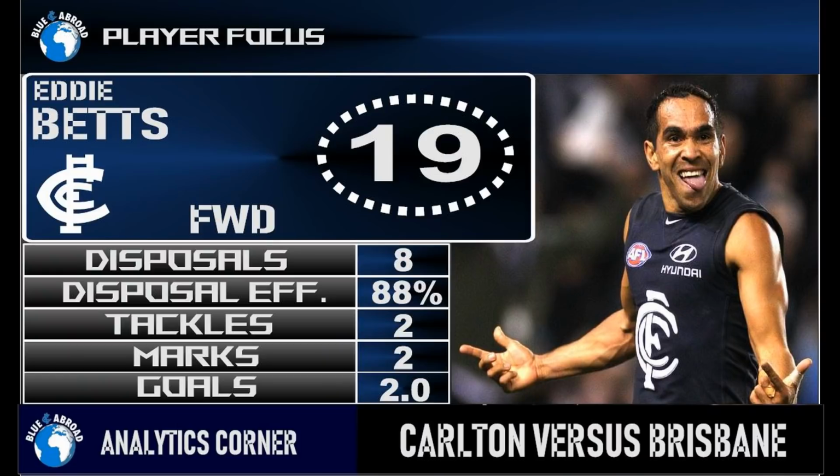Eduardo Betts, our number 19, 8 touches, 88% efficiency, 2 tackles, 2 marks, 2 goals. Should have been more. He was very generous, giving it away a few times. What can I say? For me, he's a player who's going to get better when you see the likes of Lachie O'Brien, when you see the likes of SPS get in, who actually look to kick over and kick deep, kick early. He needs early entry, and he showed that when the ball was in early. This guy can match up with anyone in the competition still. Took his 2 goals well.